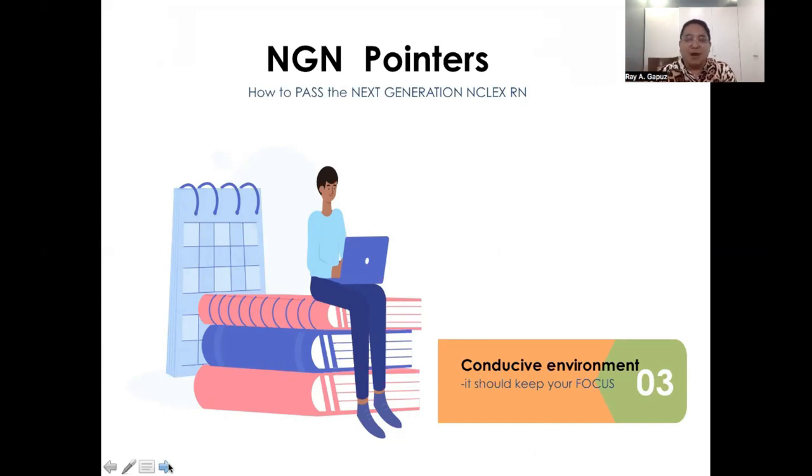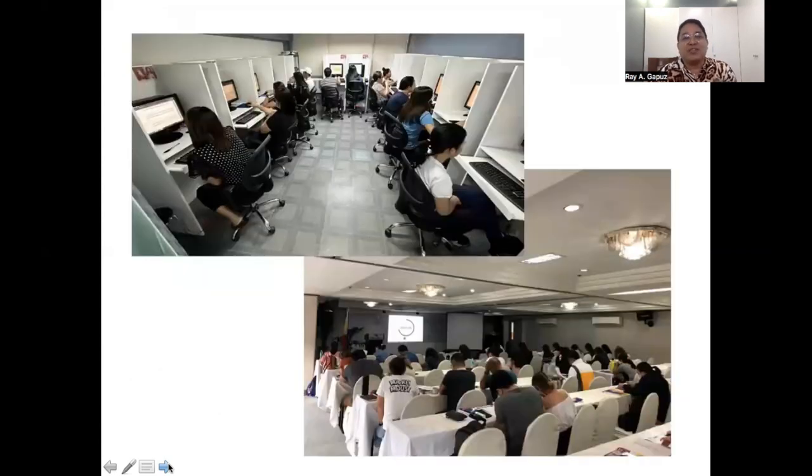And the third, you have to have a conducive learning environment that should keep your focus, okay? So this is our class, and the topmost portion is actually a picture taken of our learners using our NGN simulators in our simulation room, okay?